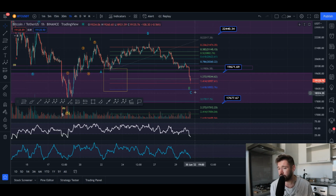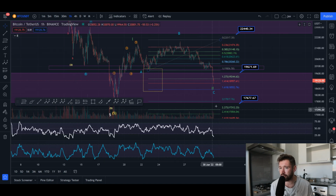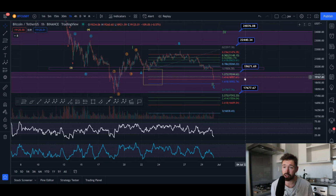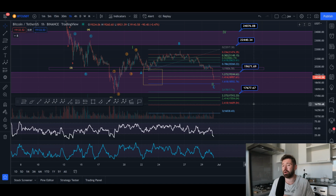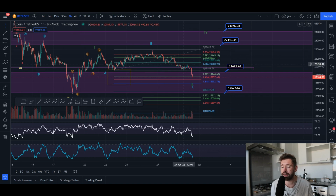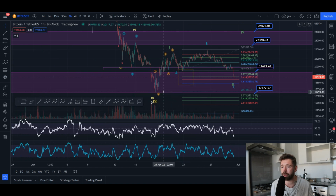So Bitcoin would need to see a bounce from one of these levels if we are going to see any continuation, any push. I think by the end of the week here, let me quickly check the date here. Yeah, it's Thursday today. So by tomorrow, I think we need to get back above about 19.7, 19.8, or we may see a little bounce. We hit resistance, we see that continuation, and we come back down to these lows here at 17.6.